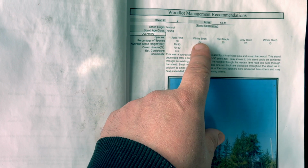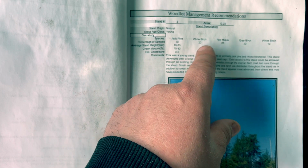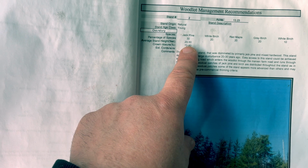So we're going to be removing as much white birch as we possibly can, and optimizing the spacing on the remaining red maple and jack pine, which is basically a 4 to 5 foot radius around each tree. I think a 9 foot spacing is the optimal spacing, and that's what we're going to be doing. We're going to be removing a bunch of this, and I guess it must be 30% white birch and 20% gray birch. So I'm going to be removing as much birch as we can. Like I said, changing the species composition of the stand, and we'll open up some of this crown closure as well.